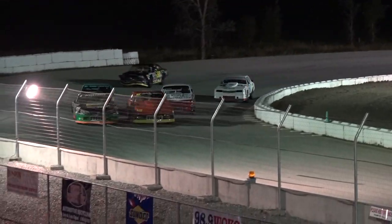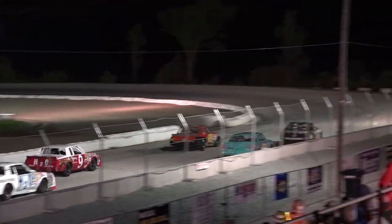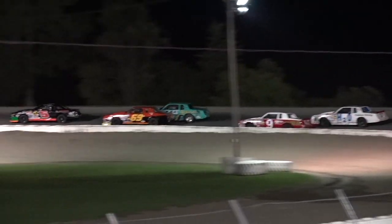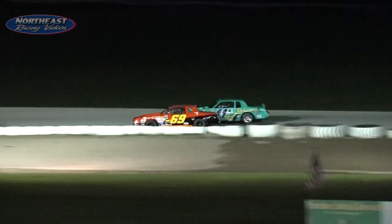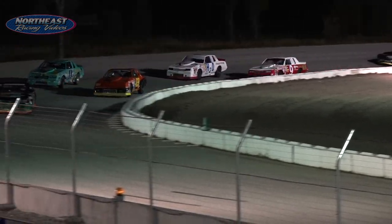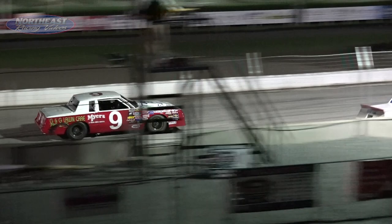Green flag in the air. Scott Fitzgerald trying to take the lead again. Big Daddy getting pushed down to the inside of the track. Scott Fitzgerald's going to take the lead. The 11 New York of Jimmy Bushy is now going to work on second place from Big Daddy in the 69. Just about neck and neck as they enter the front straightaway here. Scott Fitzgerald working on getting a strong lead, and he just about does in the front straightaway.